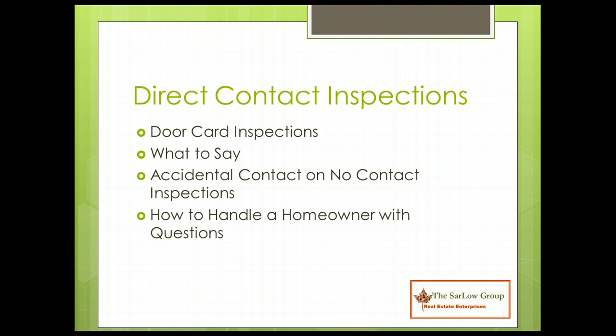If you're ever in a situation where you have contact accidentally made on a no contact inspection, on an inspection that specifies no contact or is ordered as a bankruptcy, you want to make sure that you're not giving those homeowners any information. You want to make sure that you're not using the word mortgage, you're not using the term bankruptcy. You just want to let them know that you conduct routine property inspections. Do not give them any additional information other than that.